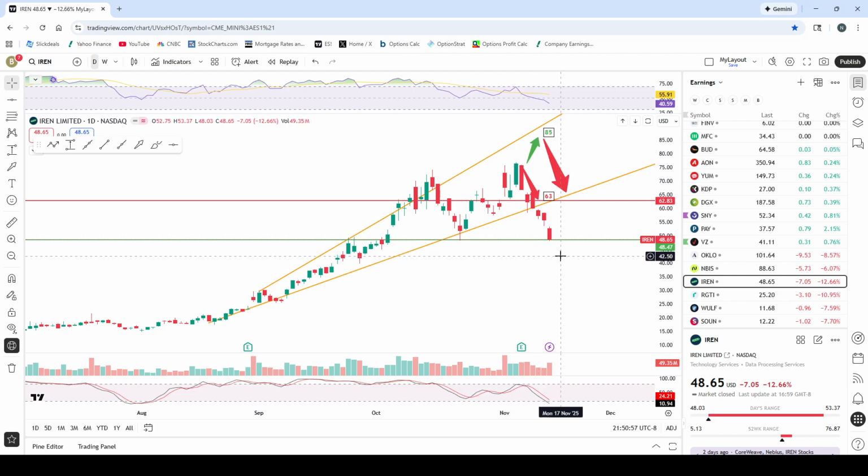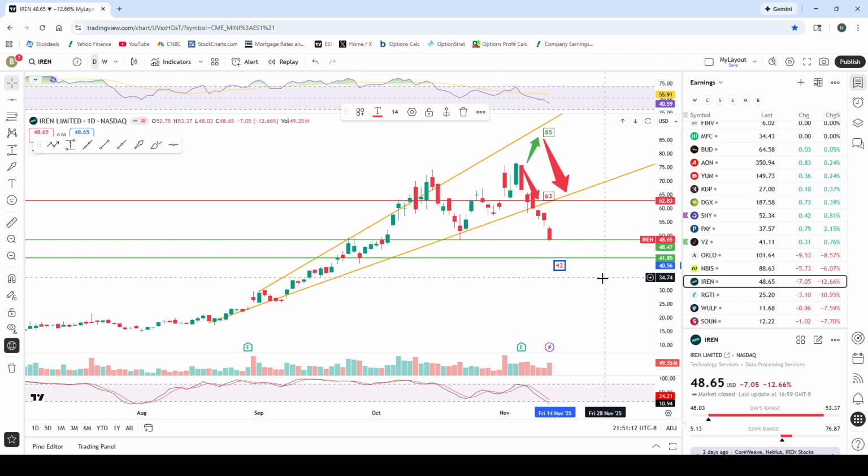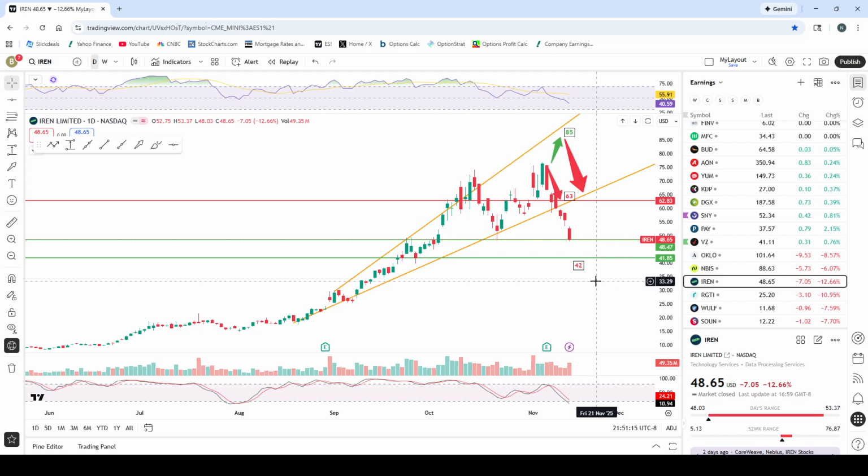Well, what if it breaks 48? The next level would be 42. So 42 will be my lower range limit. I mean target. 63 now becomes the upper target.